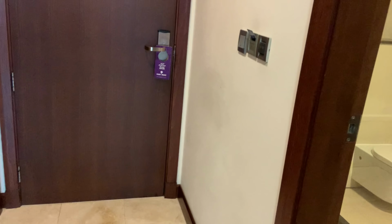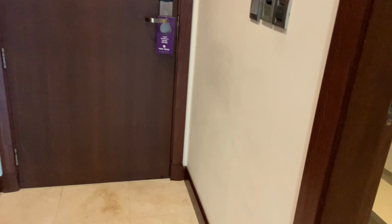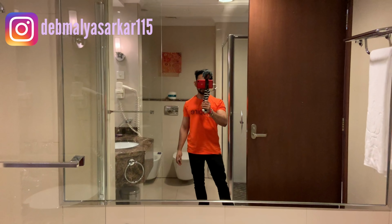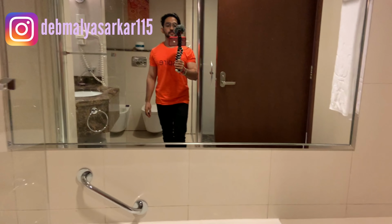So now I'll be showing you the bathroom. It's really awesome. I love the bathroom. The best part of this room is the bathroom. As you can see, the view of the bathroom, it has a great huge bathtub. And I love bathtubs, so I am enjoying this room.